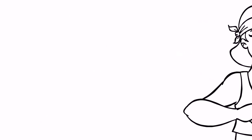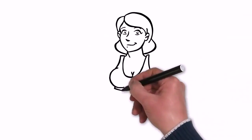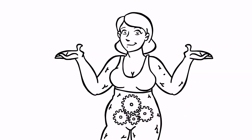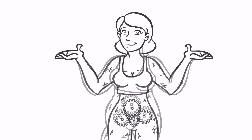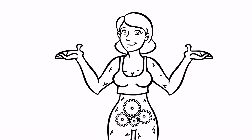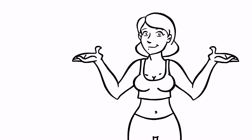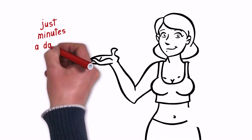After the very first video, your connective tissue will begin coming back to life as atrophied muscles are restored to their healthy, natural state. And not only will you feel better because of opening key areas in your body back up to fresh blood, nutrition, and circulation, but your cellulite problem can begin vanishing right before your eyes by committing to just minutes a day.